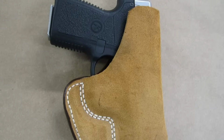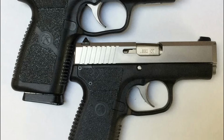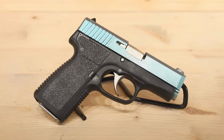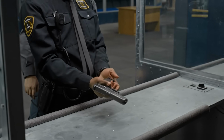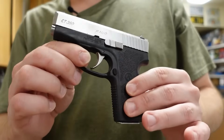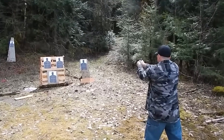The build quality is solid, with a precision-machined stainless slide, polymer frame, and surprisingly decent factory sights. It doesn't come loaded with bells and whistles, but everything that is there serves a purpose. Reliability is strong, especially after a proper break-in. Car recommends about 200 rounds. Treat it right, and it'll run like a sewing machine.